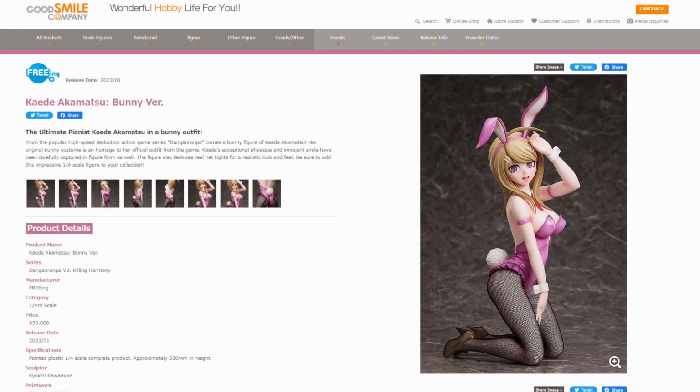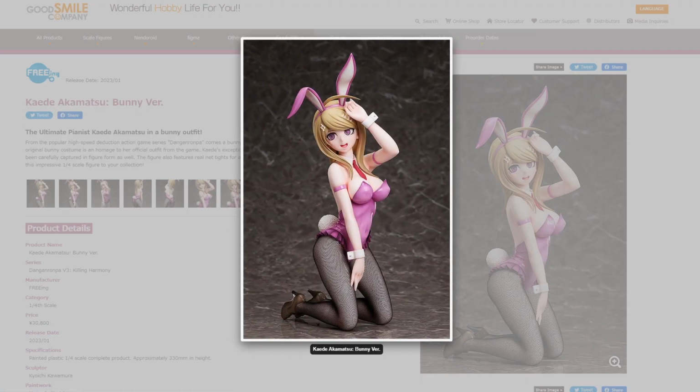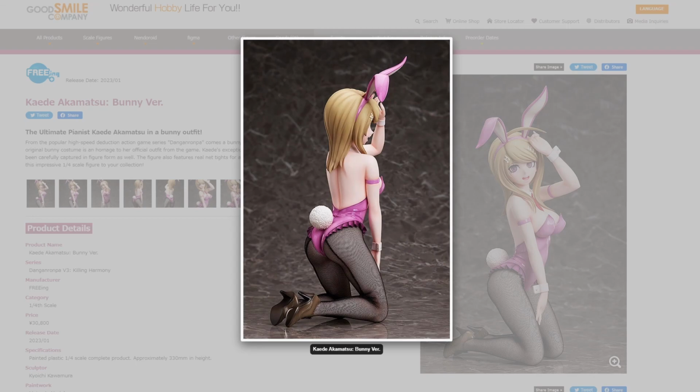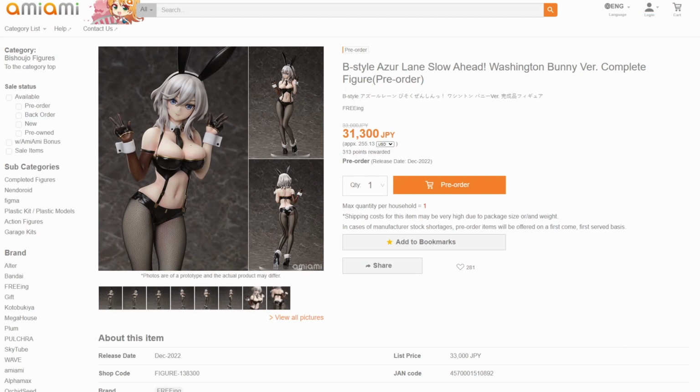Yeah, this one's not really appealing to me, just not a fan of her colors. I get that this series isn't known for its bright visuals, but the shade of yellow they decided on her hair just looks terrible to me and doesn't complement the pink outfit. Also, those shoes are maybe the worst color I've seen on a bunny. I'm not sure what they were thinking there. Washington from Azur Lane is up next.